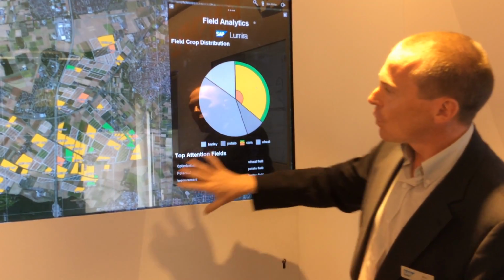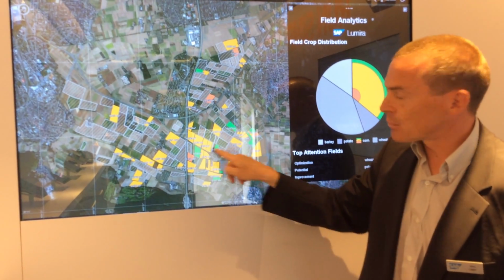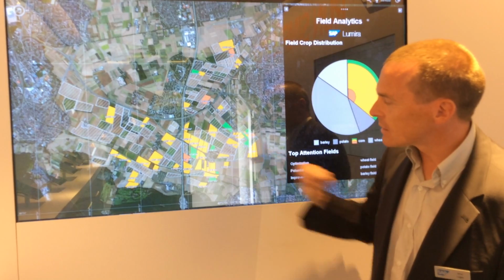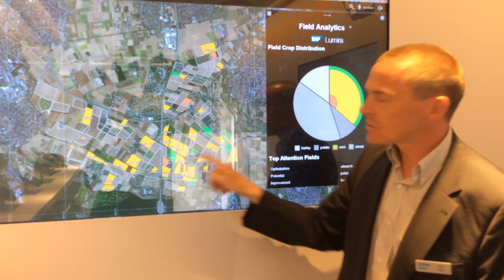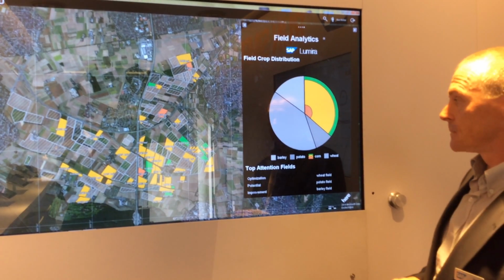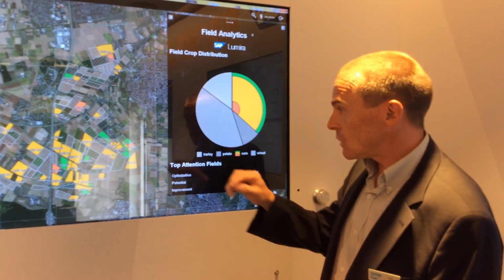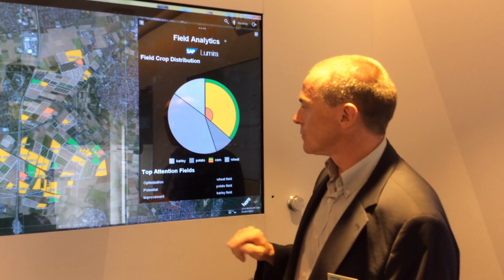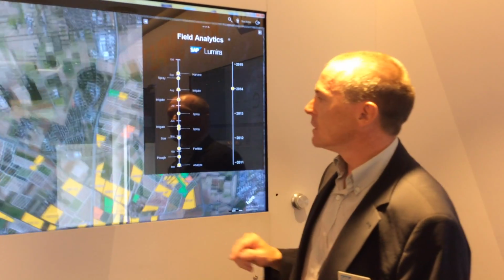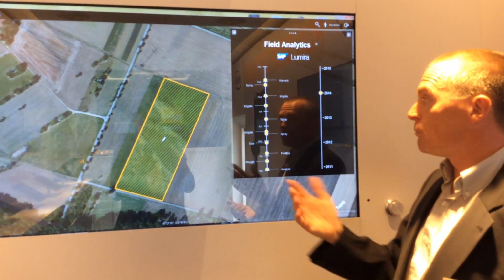So we see where the fields are, which are green, the very profitable fields. The yellow ones are not that profitable, and the red ones are maybe an indication that we should put something else on that field. Of course, we have collected all the data and we can drill down to the root data itself, and we can look at the optimization in order to do better next year or to plan activities in a different way.